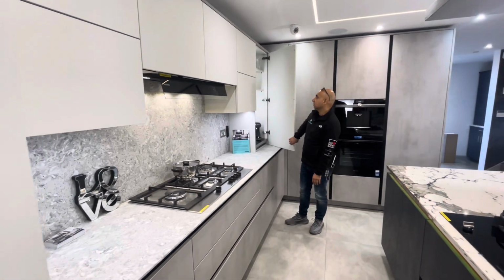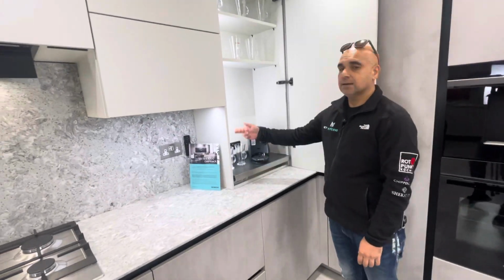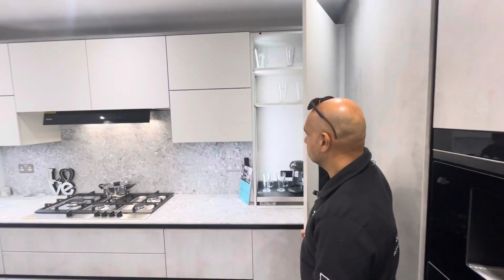And we have the tall dresser with a coffee machine built inside. And again, as you can see, we have the internal lights on a sensor switch. So when we close the door, the light will come off. And when we open the door, the light comes back on.